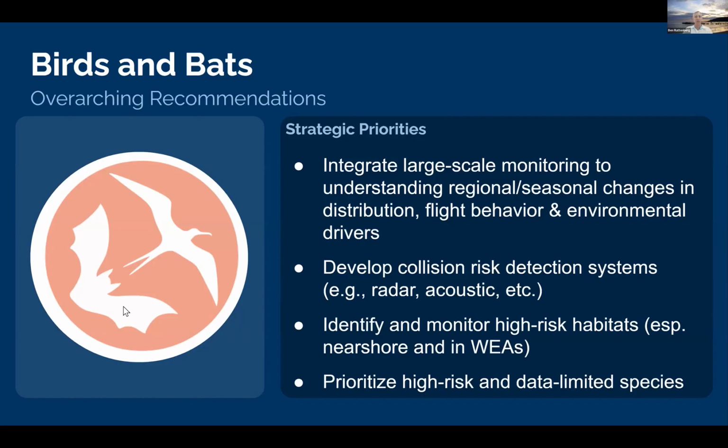Developing new technologies for risk detection, things like radar systems and acoustic systems. Much of that work is already in the process of being developed, and so understanding those and being able to deploy those effectively is going to be really, really important. If we know that there are high risk habitats, such as clear areas where there are migration corridors that are used over and over again.